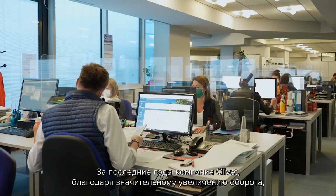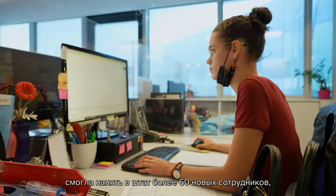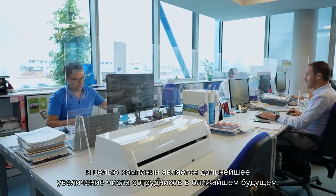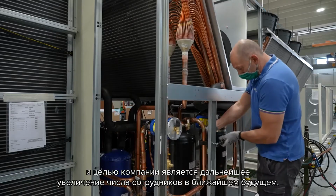In recent years, Clivet, thanks to a significant increase in turnover, has been able to include in the workforce more than 60 new employees. And the aim of the company is to increase this number even more in the near future.